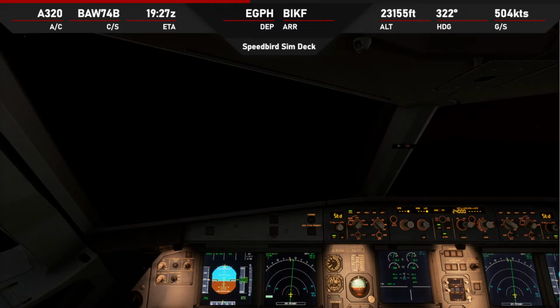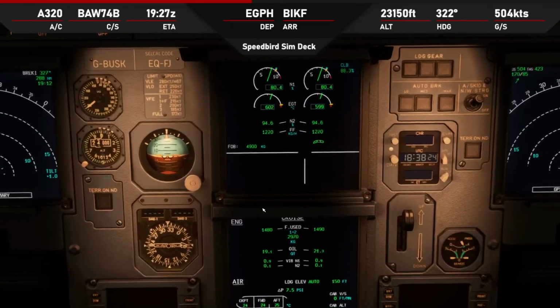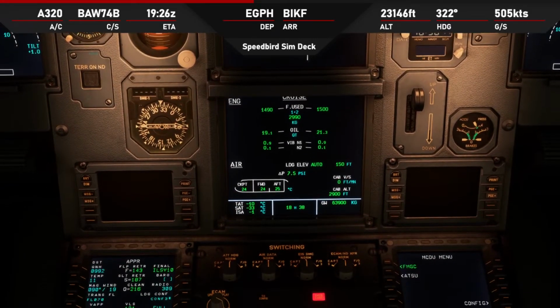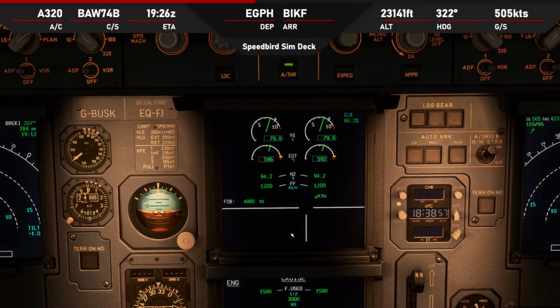Right, back to it. Let's check the engines, check everything is okay. So what you can see here on the ECAM, everything is good. Engines absolutely fine, temperature is good, fuel on board 4.9 kilos, almost halfway, so that's probably about right. Plenty. There's our engines and our air. Gross weight, no problem there. Yeah, all good, but it is worth coming down and checking these.